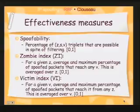Victim index is something similar to zombie index. So for victim index, I take every address to be a possible victim. And then I look at every other address being a zombie, spoofing packets randomly to this one. And I take the average and the maximum number of spoofed packets that would reach this victim from any given zombie. So for the average, I average it over all the zombies. And then I take this for all the victims and I average it over all the victims. So again, I get a number between 0 and 1. This shows you if I randomly picked a victim and then I randomly picked a set of zombies and let them send spoofed traffic to this victim, how much would reach the victim? Again, on the average. So a lot of averaging going on.